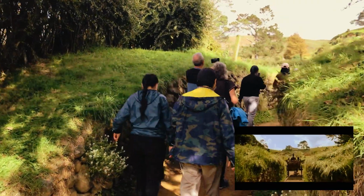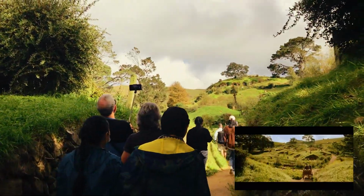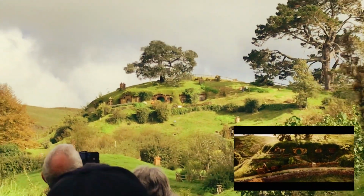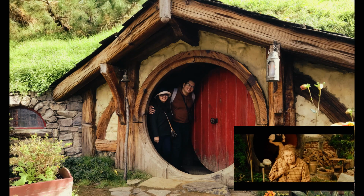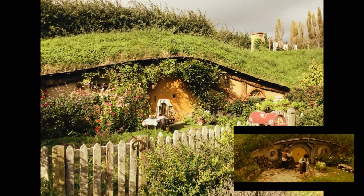The entrance of Hobbiton is already a cinematic experience. This is where Gandalf passed when he arrived at the Shire. You can actually go in some of the Hobbit's houses and experience being a Hobbit yourself.